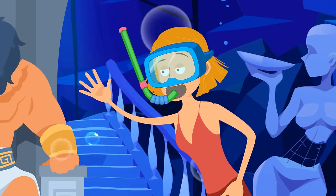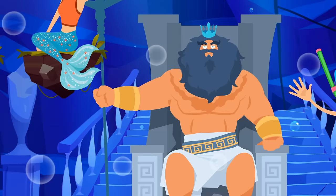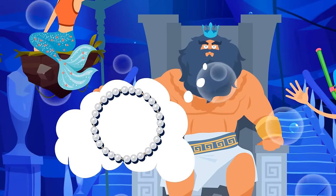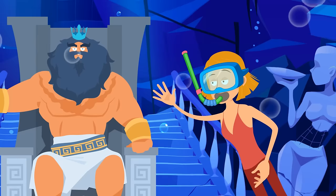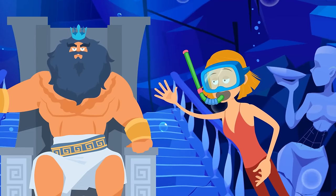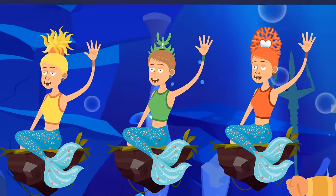Down in the Sea Kingdom, Stacy met Neptune. He was sitting on his throne, surrounded by three mermaids. Neptune asked Stacy to return the pearl necklace to his wife, who had recently lost it. Luke happened to have found the necklace on the shore. Can you guess which mermaid is Neptune's wife, so Luke can give it back to her?